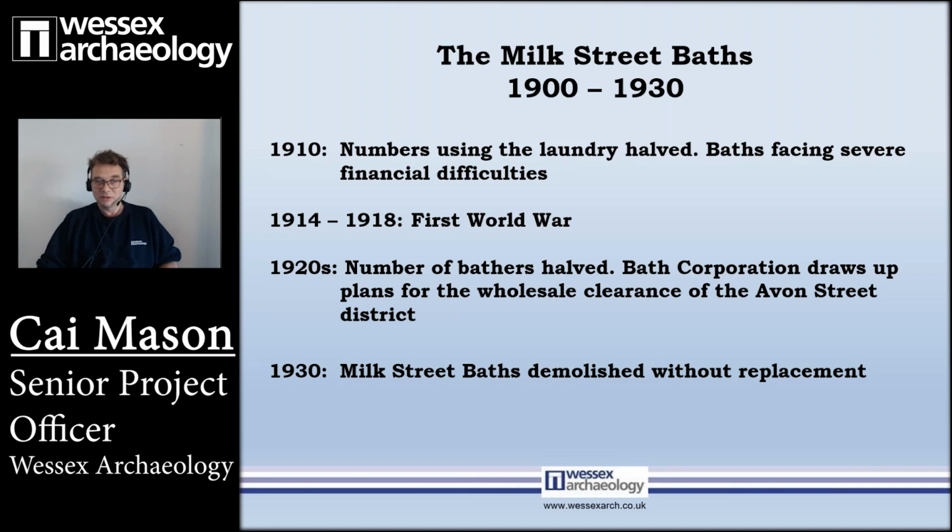The baths carried on being used right through the First World War. But by the 1920s, the number of people using the baths was actually beginning to drop as well, presumably because private bathrooms were beginning to be fitted to the houses that remained in the area, and also because of the continued reduction in population.